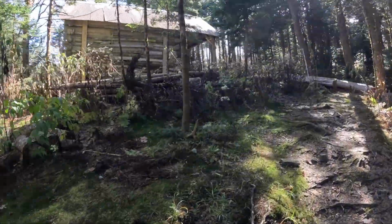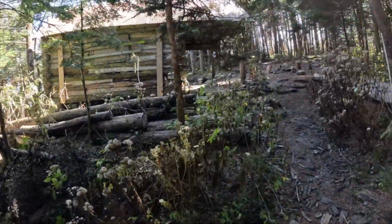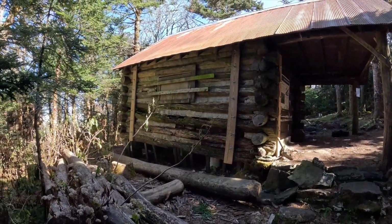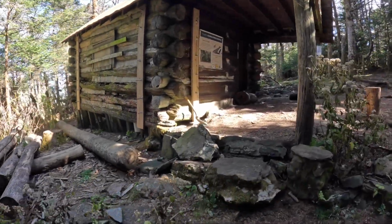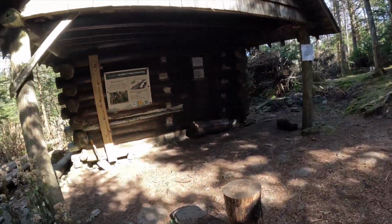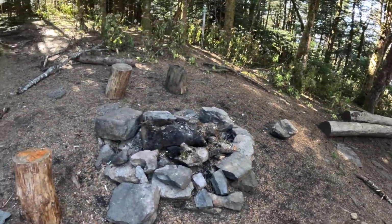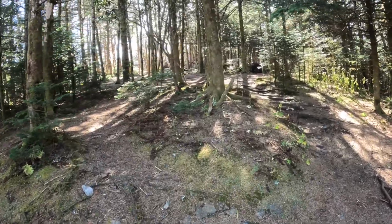Okay. Looks like this is an old log shelter. That's seen better days. And looks like they bolted it together. A nice little place here. Fire pit. Some tent sites up here.